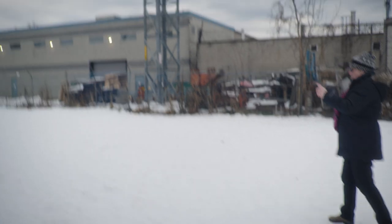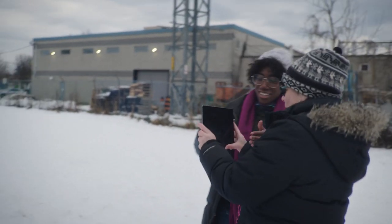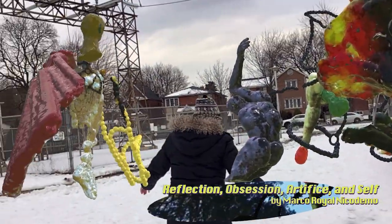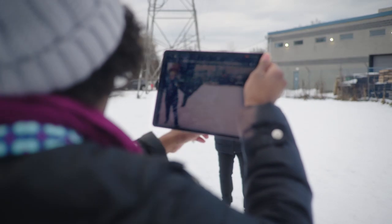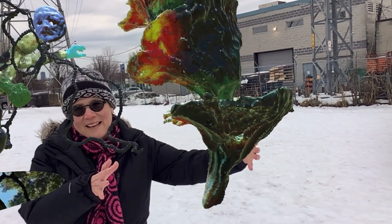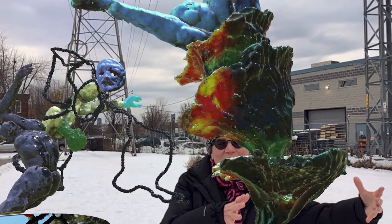Where should I go? Okay. Come here. Oh my gosh, it's like a playground. Marvelous sculpture. Maddie, if you go like this, come over here, it's like you're holding the flower almost. There you go. You're holding the flowers. How nice. This is Marco.